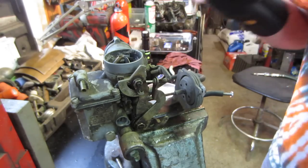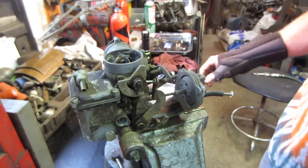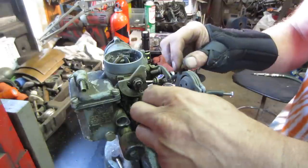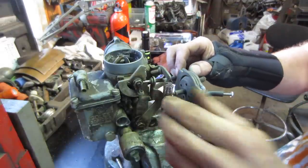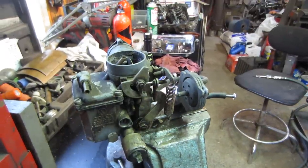Again, if this was something that was getting ready to put on the road, I'd tear it all down and go through it properly. But we're just trying to assess what we have and go with that. So I say this original carburetor should go back on there. Let's go out and see if she'll play.